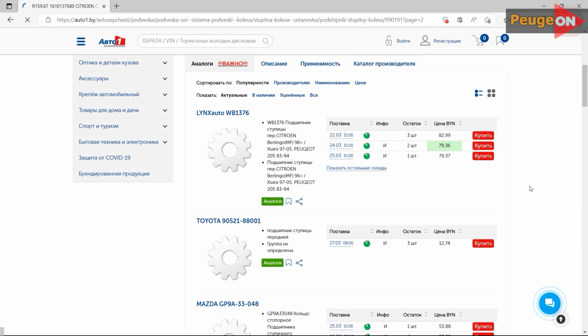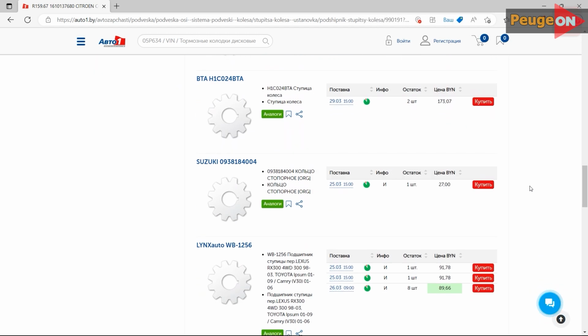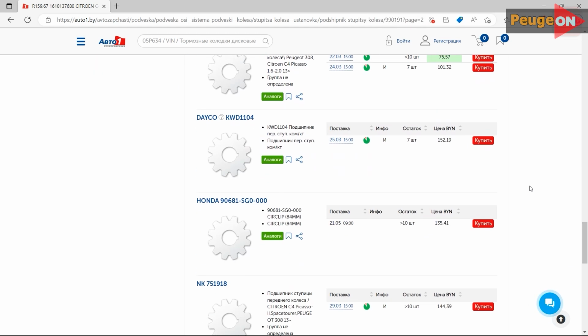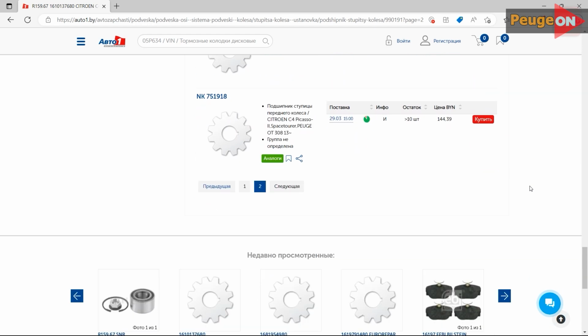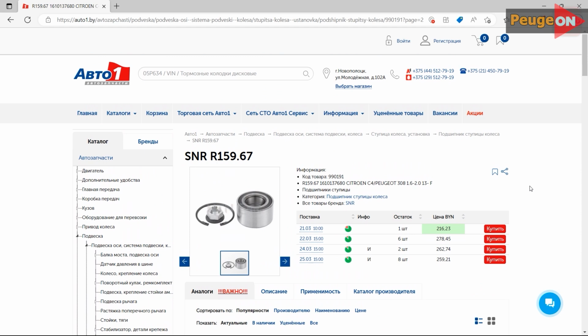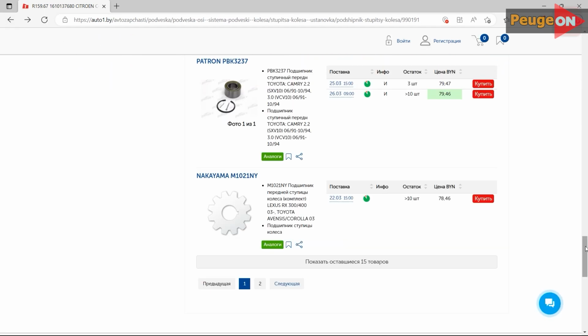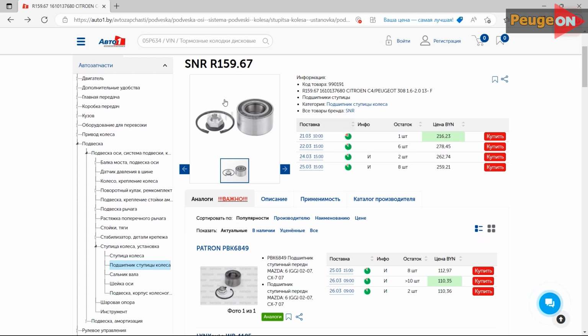Stelox 49 rubles, this is $17. NK 95, $34. Linux Avto 174 rubles, $61. Nakayamo 78, yes, this is $28. SNR 120 rubles, $42. And Daika 150 Belarusian rubles, this is $52. Not very cheap, but as it is, from $17 for Stelox to $88 for the original.